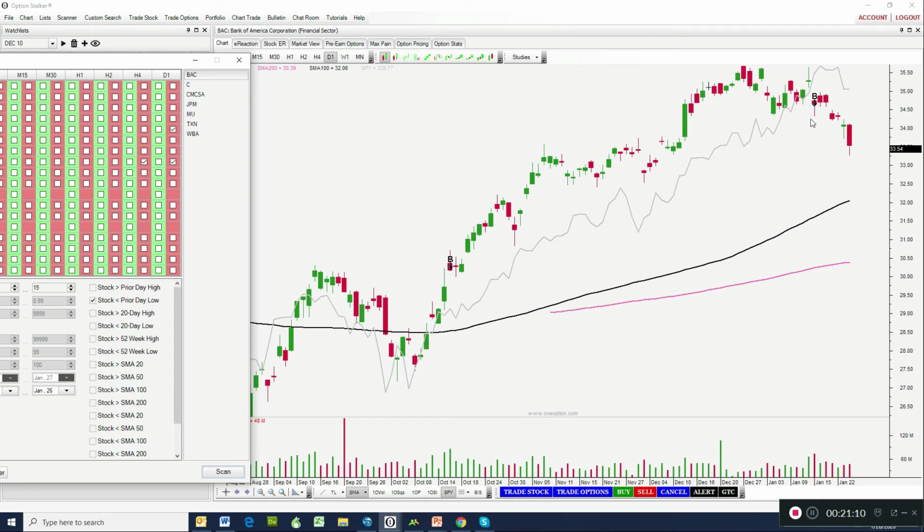One thing I'll tell you about BAC is it's got very, very liquid options that trade in penny increments, meaning a penny wide bid-ask spread. And they trade close to parity, meaning there's not a lot of time premium in these options, so they will move very nicely with the stock. I'm sure if you bought the 34 puts or the 35 puts, you could buy those for close to intrinsic value, and they will move point for point with the stock. So I like BAC a lot. I like the fact that this breakout has failed, and I think we're going to see more downside momentum.